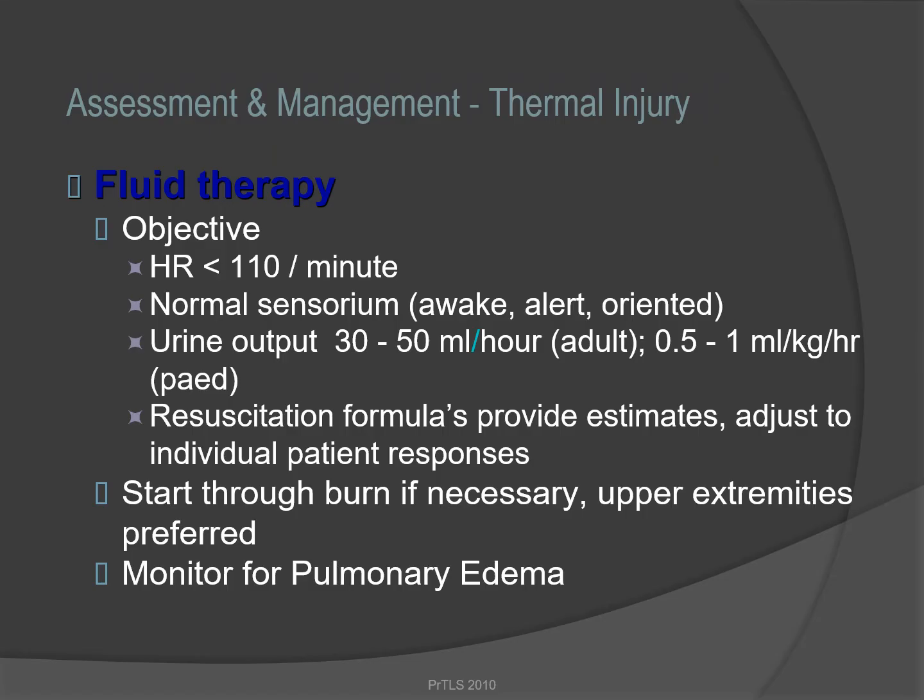Key concepts and strategies pertaining to fluid resuscitation are: first, over-resuscitation is just as harmful as under-resuscitation. Second, formulas are just a starting point. You always need to titrate to urine output from time to time. Next, avoid boluses whenever possible as they increase risk of compartment syndrome. Next, avoid vasopressors whenever possible as vasoconstriction may devitalize burnt tissue.